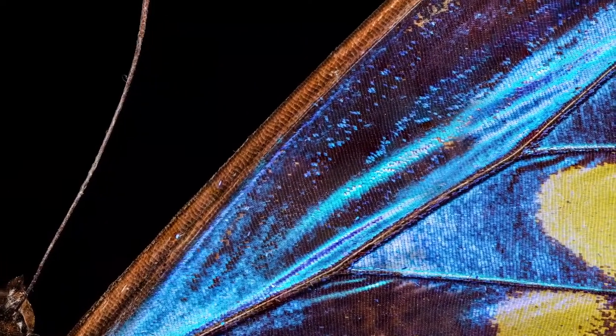The blue coloration is produced by the scales that cover the wings. All butterflies have these scales, and they can produce color in two main ways. The first is through pigmentation, which is how the yellow spots on the wings get their color. The second way is structural coloration, or iridescence, which is caused by nanostructures on the scales.